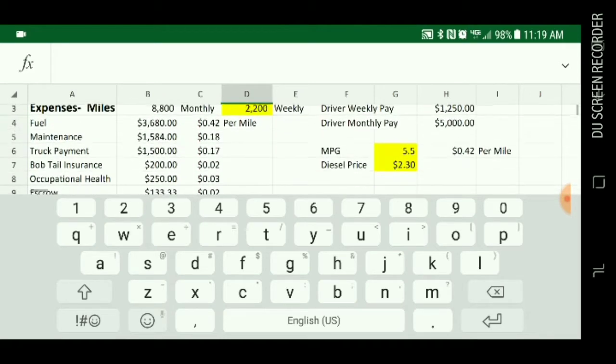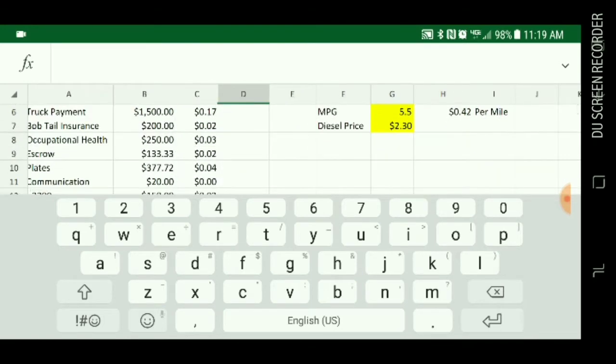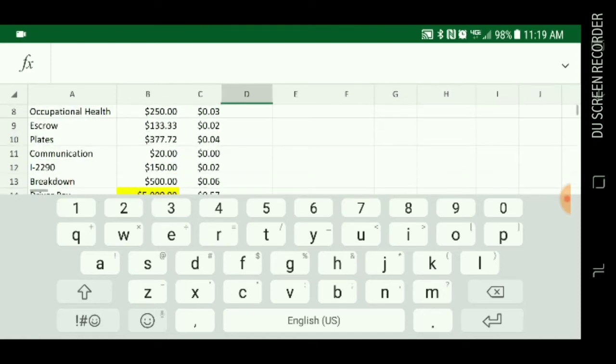Going back up here, what I figured in was fuel, maintenance, truck payment, bobtail insurance at $200. This is all monthly cost. Occupational health at $250. I was told that Landstar covers comprehensive collision. I am not sure, but I know I cover the bobtail insurance. They got an escrow account, but that's only for 18 weeks. The plates, which is $377 a month, is for 18 weeks. The $20 a month is for the communication.